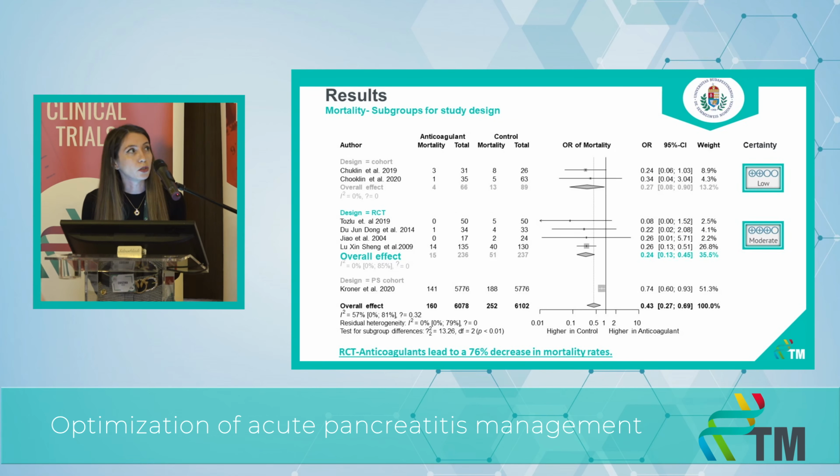Now I will show you some results. I will start with mortality. That is our primary outcome and the hardest one. For this analysis, we included patients with moderately severe and severe cases of acute pancreatitis. As you can see, all studies report similar results. Respectively, there is a benefit from additional anticoagulant treatment in acute pancreatitis.